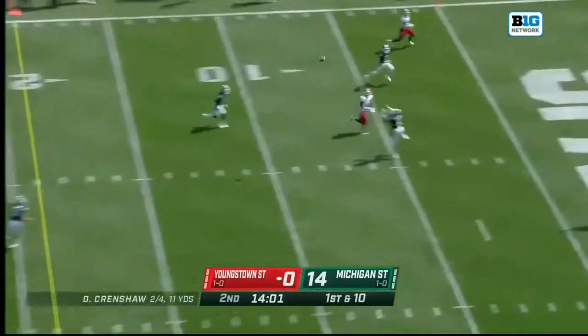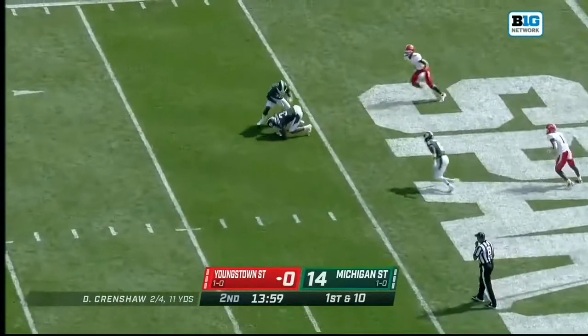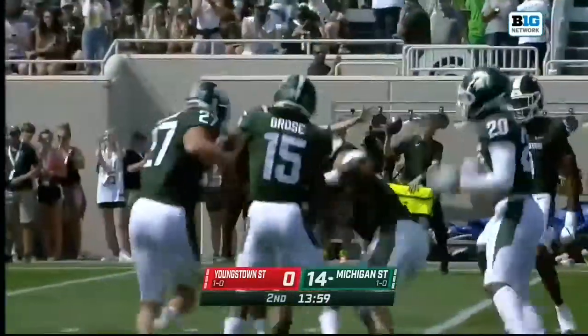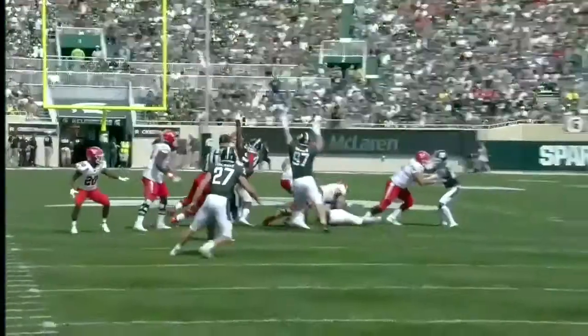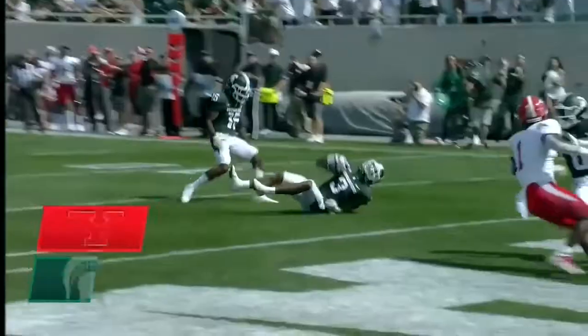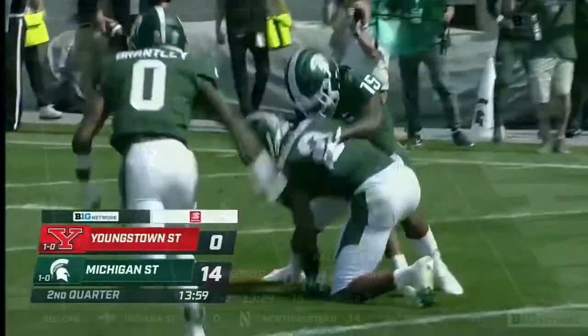And the best field position, Youngstown State is down, and it is picked off. Xavier Henderson with the interception. The senior statesman, the spokesman of this Spartan Dogs defense. Xavier Henderson knew the shot play was coming. He went and got it.